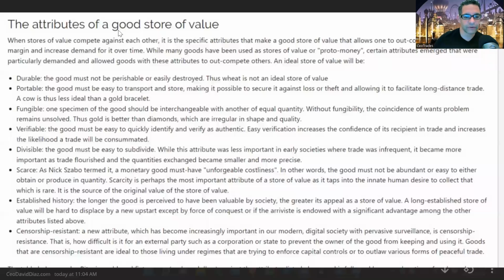Awesome. That actually goes right into what I'm going to talk about. Can any of you see my shared screen there? Okay, so these are the attributes, as Gina was just explaining, of a good store of value.